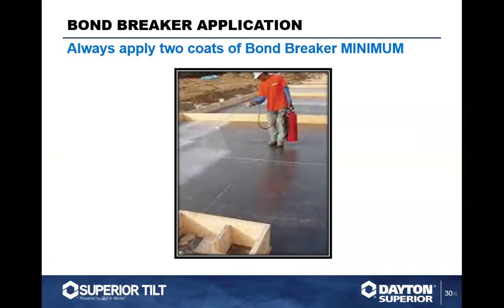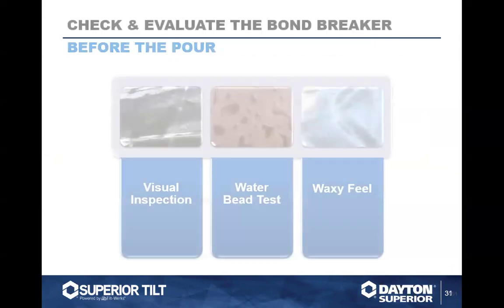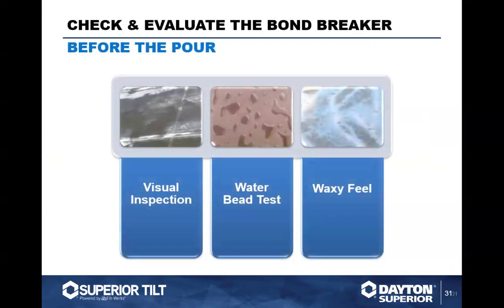So you're going to apply in one direction for the first coat, let it dry, come back with the second coat, applying it in a different direction, perpendicular to it. Basically, you want to make sure you get all of the slab covered with bond breaker. And you need to check and evaluate your bond breaker throughout the whole project here.